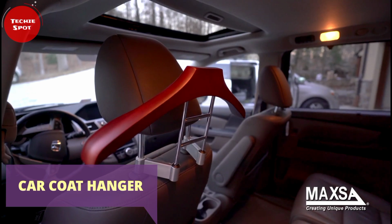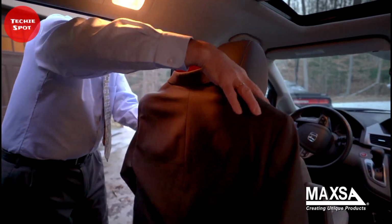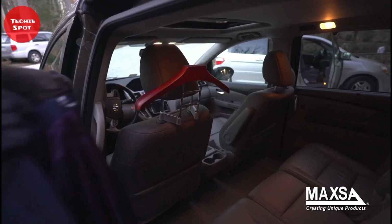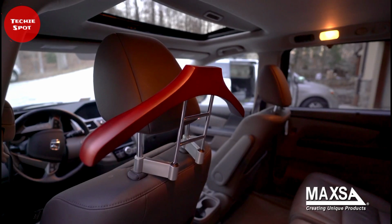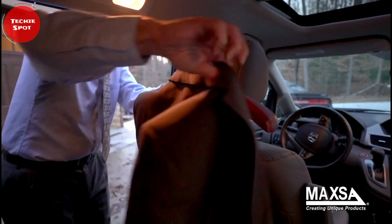Car coat hanger. Looking for an amazing car hanger that will save you some space? Then this one is specifically designed for you. It's made of wood material, and its clean wood design automatically fits into any interior. This hanger is about 18 inches wide, and this makes it very much suitable for coats and jackets of any size. It can easily be attached to the headrest inside your car with metal supports.